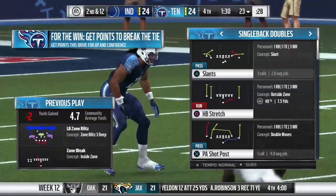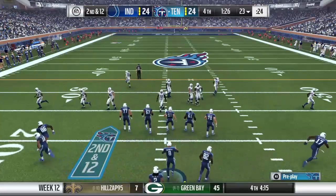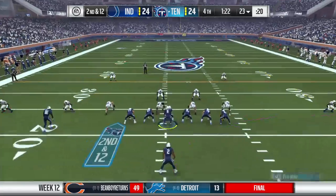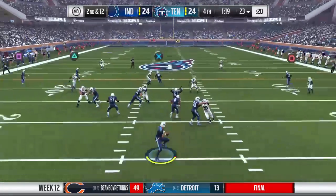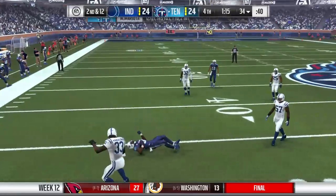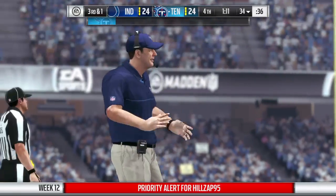That was a nice play by the defense, but the offense can't let that one play define them. Let it go, move on, and start over again. Henry, the lone man in the backfield. Now Mariota. Walker with a grab, left side. It'll be a gain of 11, and that'll make it 3rd and 1.